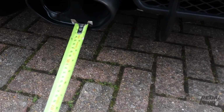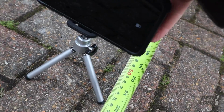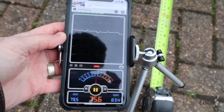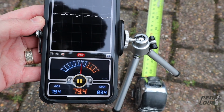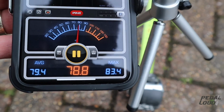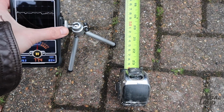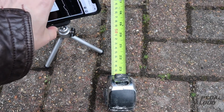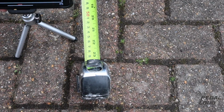Okay, so as you can see, we've got science involved to some extent. Let's just check on it. Yeah, we'll load the app up and see where we are with decibels. Okay, don't know if you can see that, hopefully you can. So we've just had the car idling. I restarted the app after the initial startup, and you can see the most we've got up to so far is 83.4. Okay, so we're going to position this, and now it's at operating temperature, rev it up to 6,000 revs and see what the decibel comes out at.